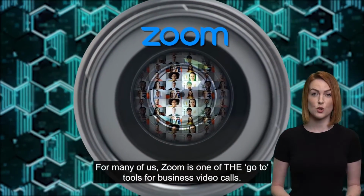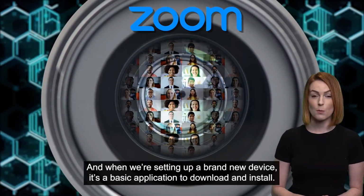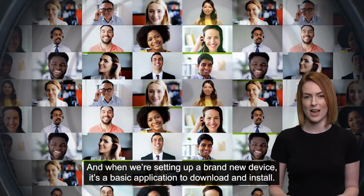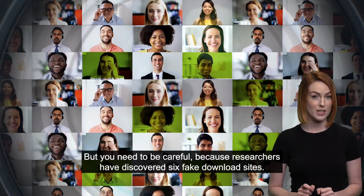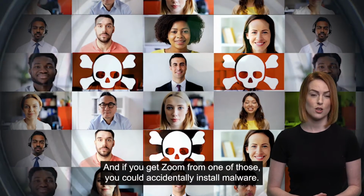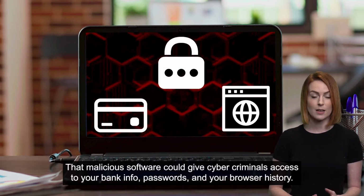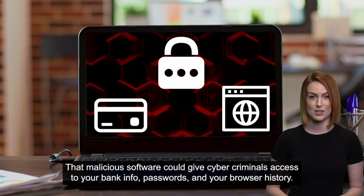For many of us, Zoom is one of the go-to tools for business video calls. And when we're setting up a brand new device, it's a basic application to download and install. But you need to be careful, because researchers have discovered 6 fake download sites. And if you get Zoom from one of those, you could accidentally install malware. That malicious software could give cybercriminals access to your bank info, passwords, and your browser history.